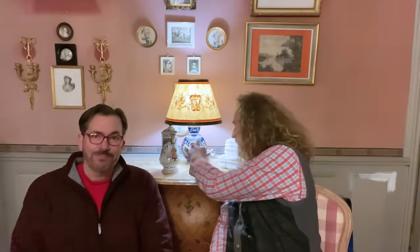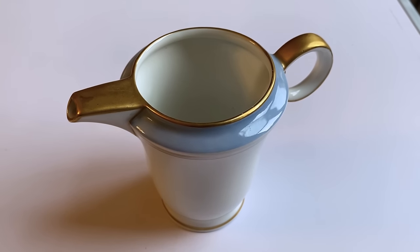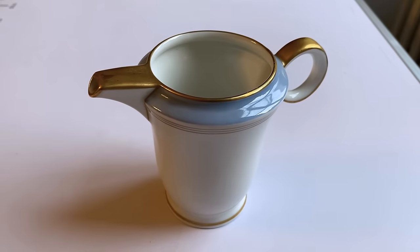Very successful trip. Just not for headboards. We didn't find what we were looking for, but we did find things. So, this is a beautiful... Stuart's going to show this again, more detailed, but it's gold and has this Provence blue. And it's made in France. So, this is going to be the milk jug for our bed and breakfast guests. Lovely, really pretty.